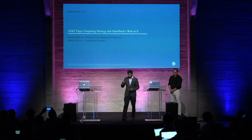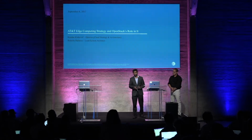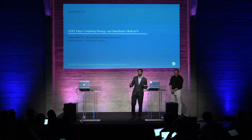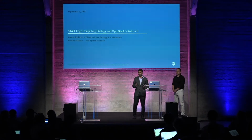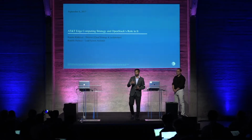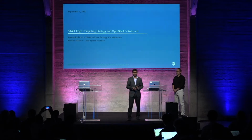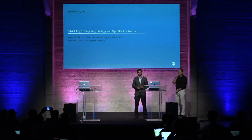So we're going to talk about what AT&T's edge computing strategy is and what the OpenStack role in it is. Jonathan actually covered that there are multiple technologies being used in edge computing as of today, and there are a lot of questions around which fits into a real-world solution. I'm going to cover the use cases that the telco industry is actually looking at, because there's a lot of myth around the use cases when we read the blogs and the news. So we're going to share what exactly the industry is looking at from the use cases perspective.